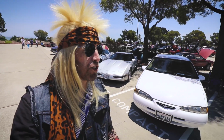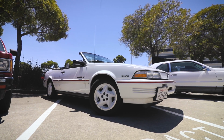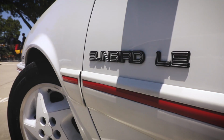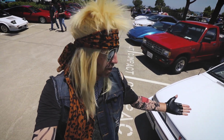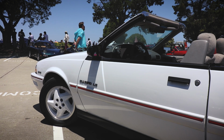Holy crap, a Sunbird! We gotta look at this. When was the last time you saw a Sunbird, especially a convertible? '94 Pontiac Sunbird LE. There's no reason why this car should even exist now. How did this make it to 2018 with only 56,000 miles?